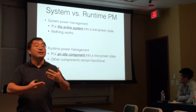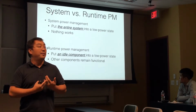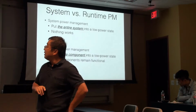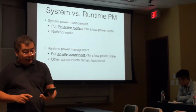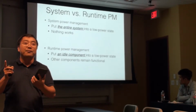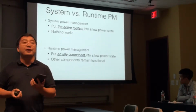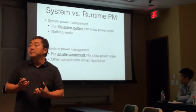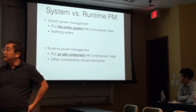There's no service running, except you listen to something, you wake up, for the background activity. But the thing I'm going to talk about here today is called runtime power management. That is, even if you're using your phone, you're reading the news, you're checking your email, not every component of the phone is actually doing something useful. Many of them are idle, right? So runtime power management basically puts idle components into a low power mode, into sleep, right?